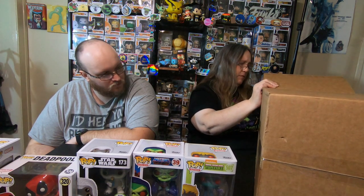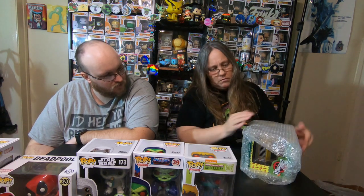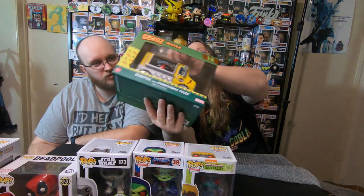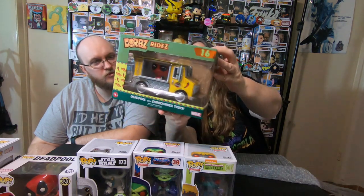Alright. This might be the last one, because it feels like a bigger one. Yeah, it's the last one. Alright, so the last one is a heavy box though. It's open on the sides. There we go. There's one. Oh! It's a Chimichanga truck with Deadpool in it, the Dorbs one. Oh, that's really cool. It's a little boxware on the top, but still really cool. Oh, he's coming out of that box. So that's really cool.